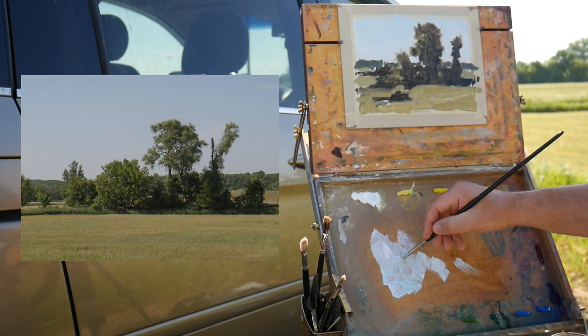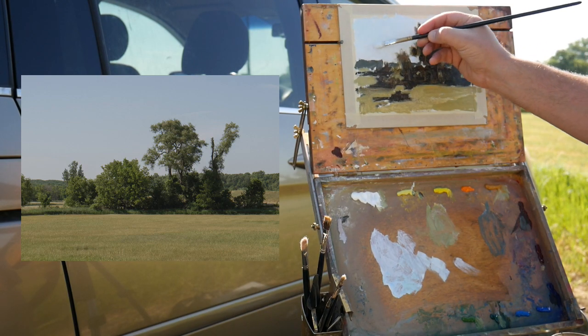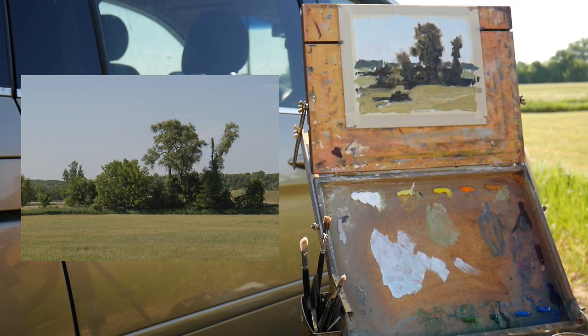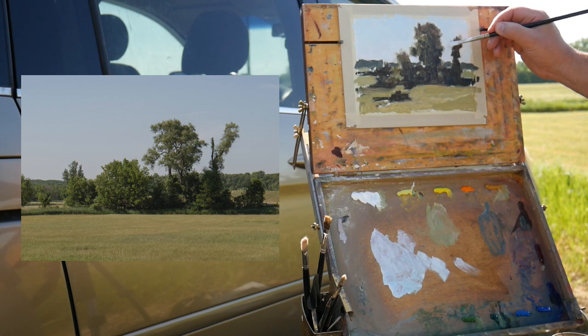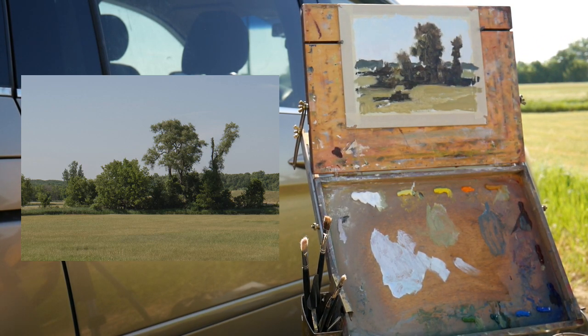So I'm just trying to tone in this sky. There's a lot of subtlety about it that I really like to capture. Oh, I hear some sandhill cranes. It's a really neat sound if you've never heard it.